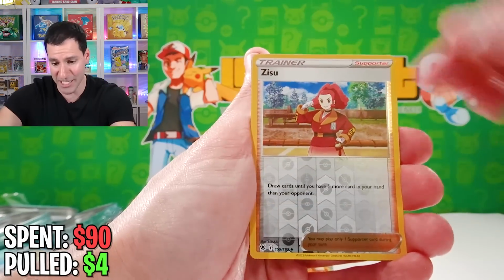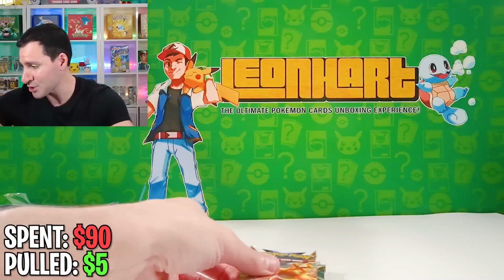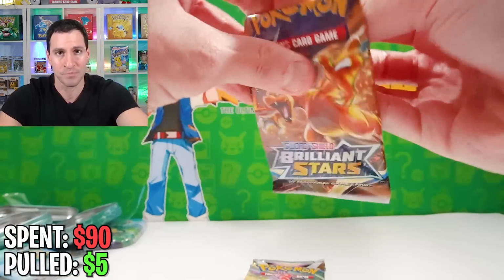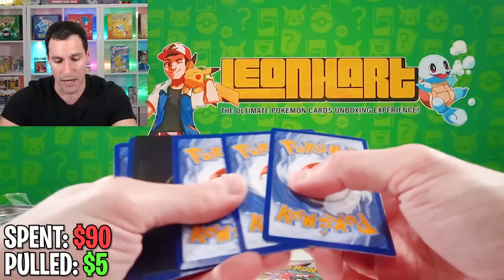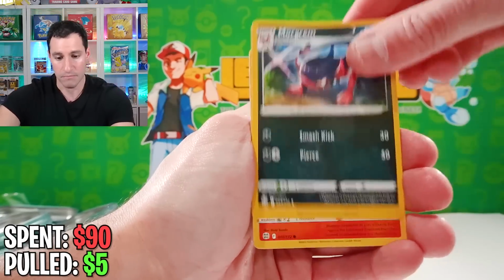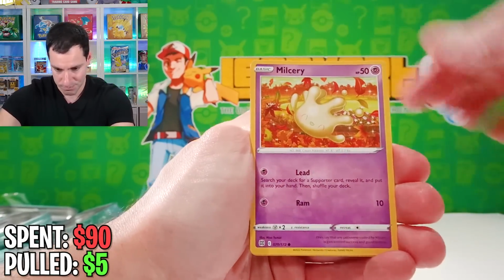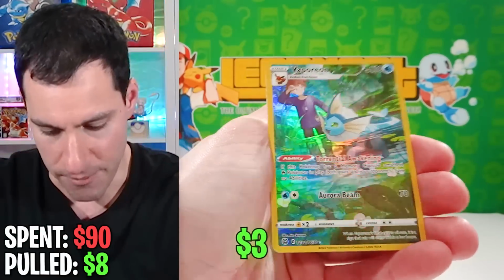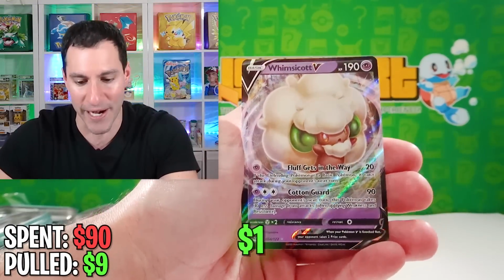But they are actually pretty good deals as we get a Hisuian Lilligant V. They're actually usually pretty good deals. Now, each of these tins may cost, I don't know exactly, to be honest, but I want y'all to let me know if you think these are actually worth the price or not for that $29.99. Promo cards. Hey, Vaporeon Trainer Gallery, and another ultra rare Whimsicott V.